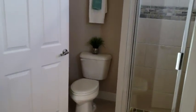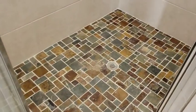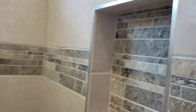Looking over here is our toilet, but we've got a nice big walk-in shower right here with the beautiful tile work, similar to the other bathroom. The nice built-in soap box right there. Love that decorative band all the way around and tile going all the way to the roof. And I'm gonna step in the shower here. There's enough room in the shower for at least a couple of people. So it is a very nice size shower.